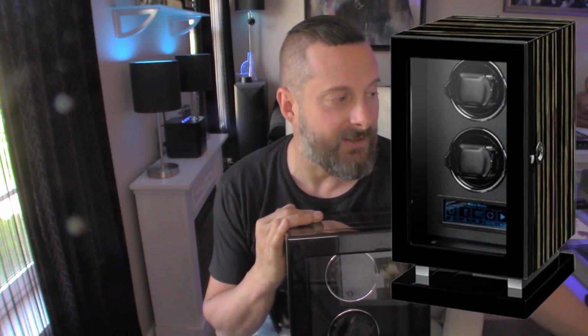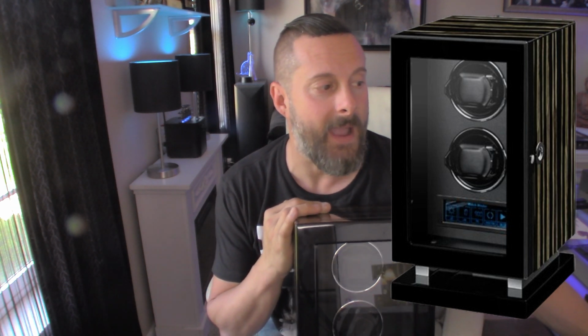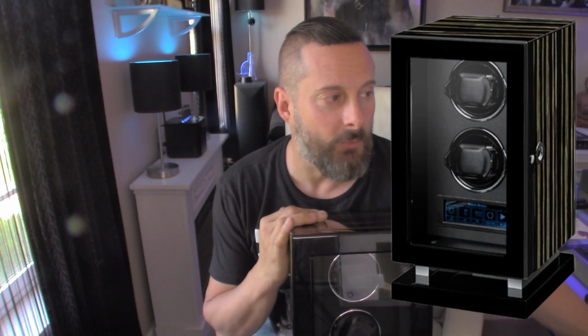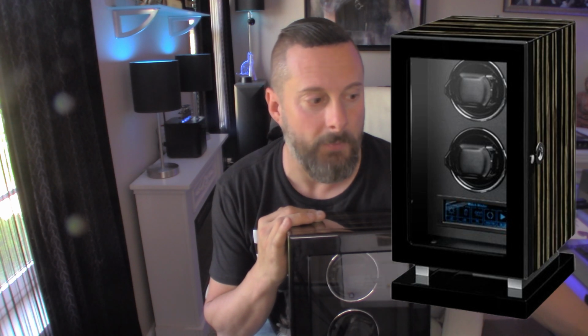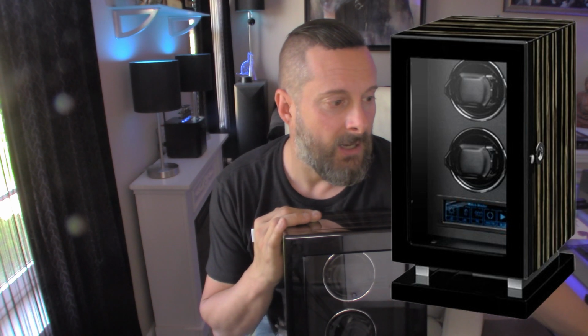It does say the fingerprint system, although I can't figure it out. 360-degree anti-magnetization and 10 dB ultra quiet. Some people care about that, I'm not really one of them. I sleep with a ceiling fan on, so this would not bother me in the slightest. Even a little bit of noise wouldn't bother me from a watch winder. But some people are sensitive. We're all different, and that's okay.